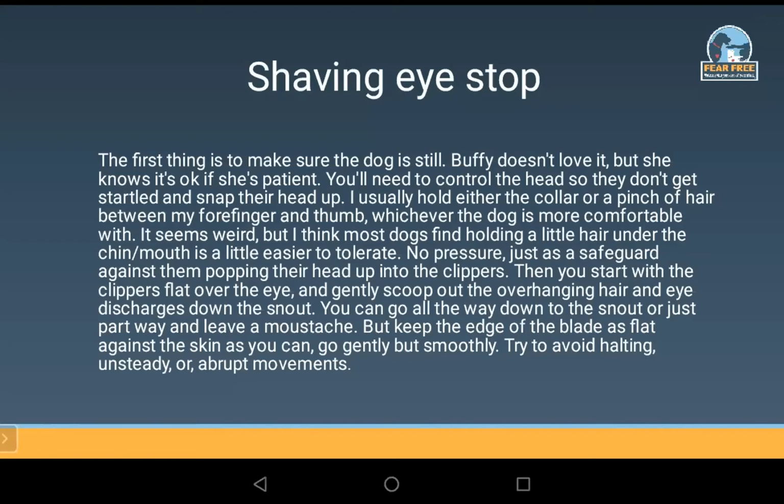The main point is it's just a safeguard to prevent the dog from being suddenly startled by something and accidentally jamming into the clippers or scissors or something. So obviously we don't want that.